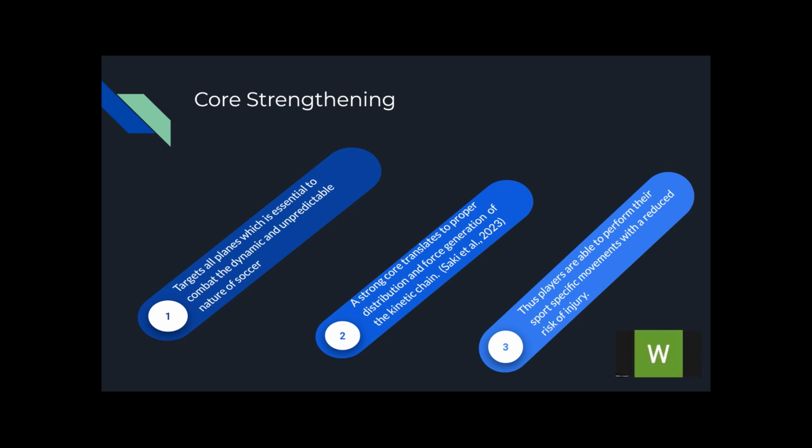As we've established, soccer is extremely dynamic and unpredictable in nature, where change of direction and physical contact occur regularly. These particular exercises target all planes of the trunk to counteract the external forces that act on the body during these sport-specific movements. Ensuring that our athletes have strengthened cores will hopefully translate to proper distribution and force generation of the kinetic chain during jumping, sprinting, and change of direction movements seen during training and gameplay. As a result, this prevention strategy should successfully allow our players to perform optimally with a mitigated risk of ACL injury.